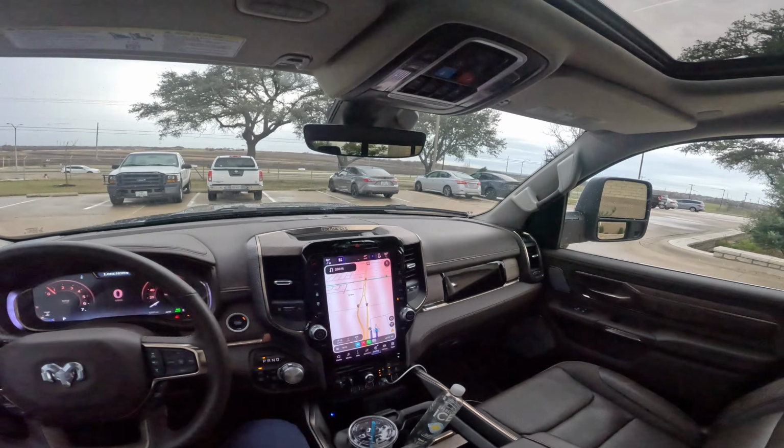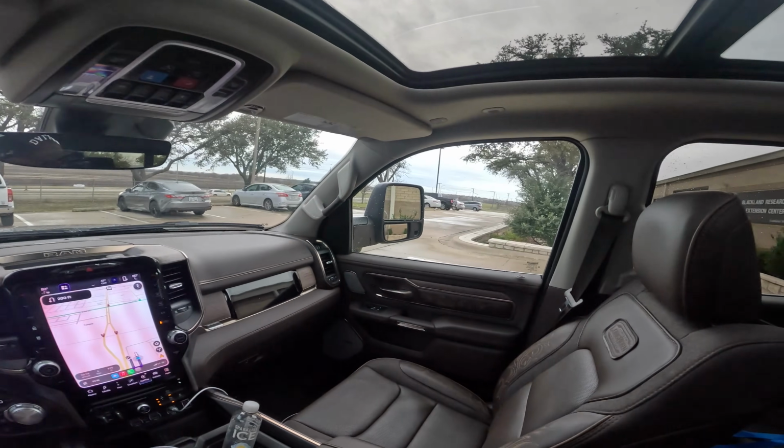But anyway, guys, quick POV drive, daytime, see how the truck is. You know, a little gloomy day.